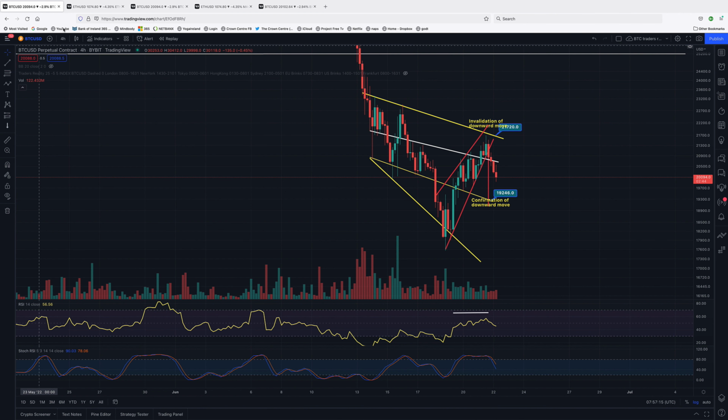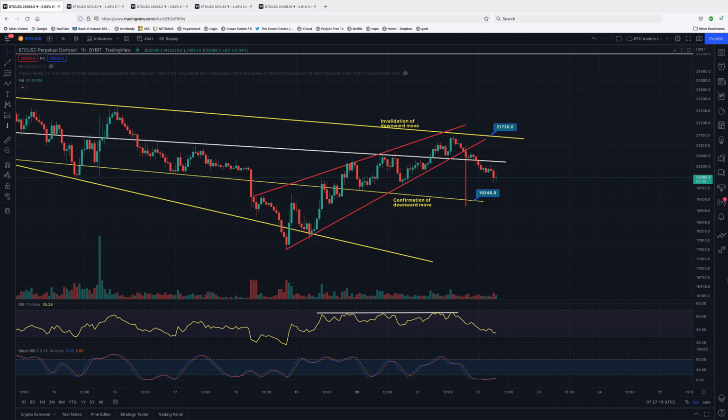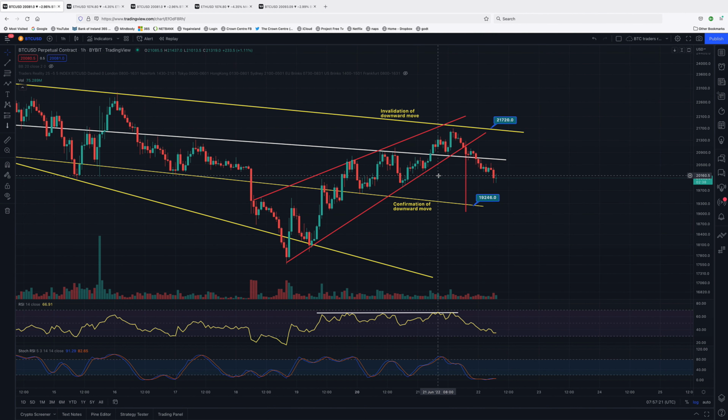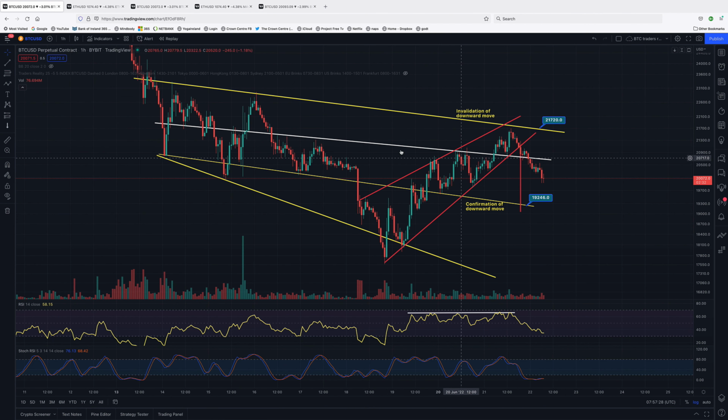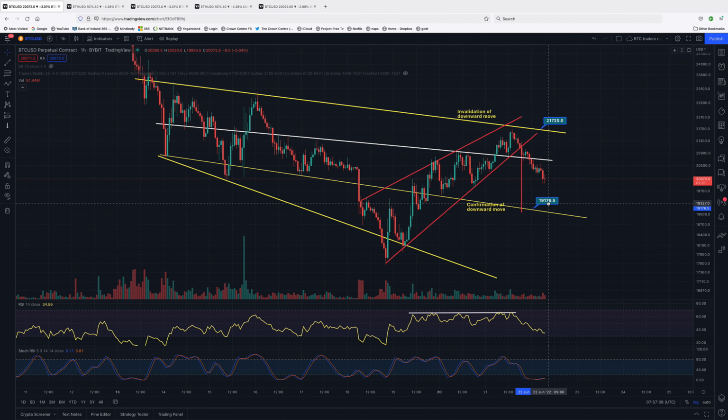So Bitcoin, I'll change to the 1 hour so that you see better what happened yesterday. Slowly but surely, it broke the bottom trend line, and it started coming down, and it broke the midline of this sideways channel it's been in, and I believe it's heading for the bottom line somewhere in the region of 19,200, which would be the target for this wedge.